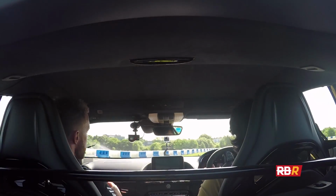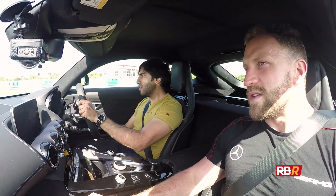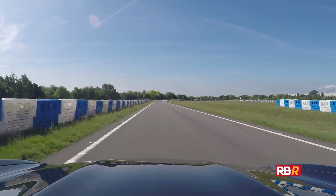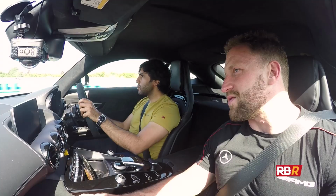I think with the GTS, it was a very, very light sort of steering feel to it. Whereas the GTR now is very, very track focused. So you can see there, even on the straight, with any rotation the car is just ready to change direction.